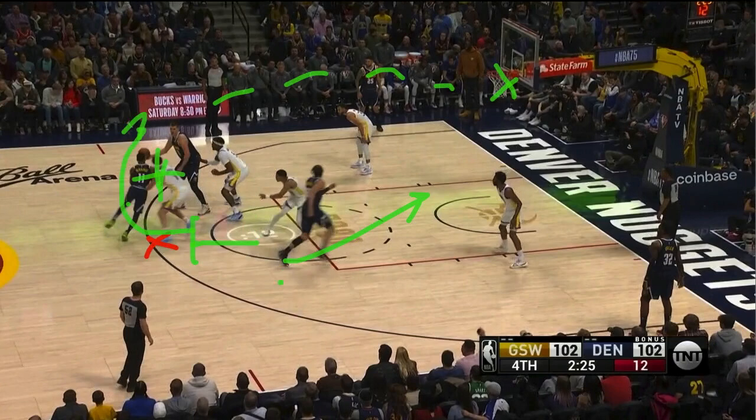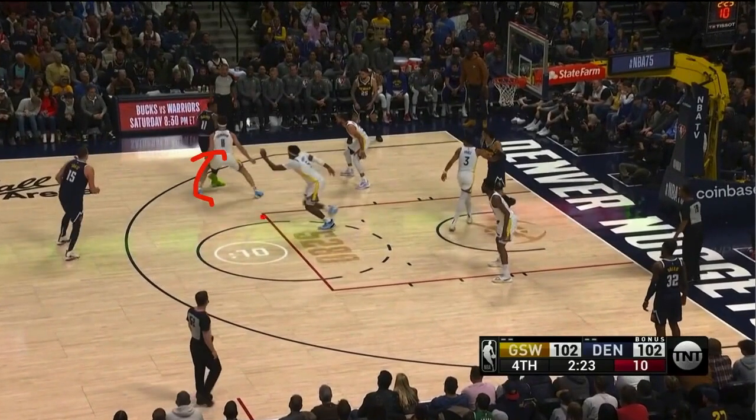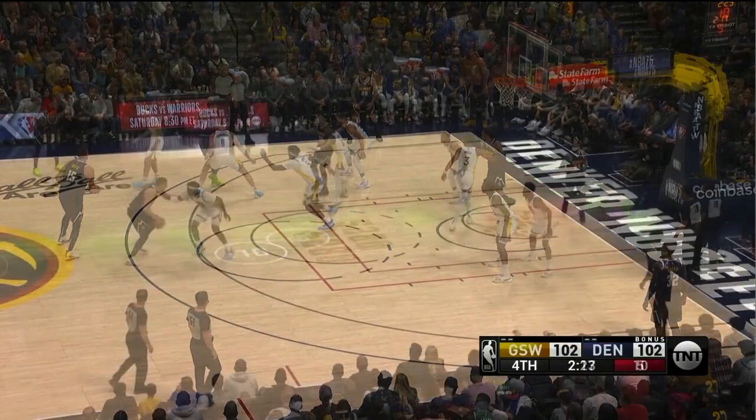I don't know. I would have waited a little bit to see if Gordon was going to be free, because he's pretty free here. Poole, in fact, is stepping towards the play. Okay, so Klay fought through the screen. Looney is probably farther away from Jokic than he wanted to be. Jokic is open for 3 again, but he has also been bricking them.